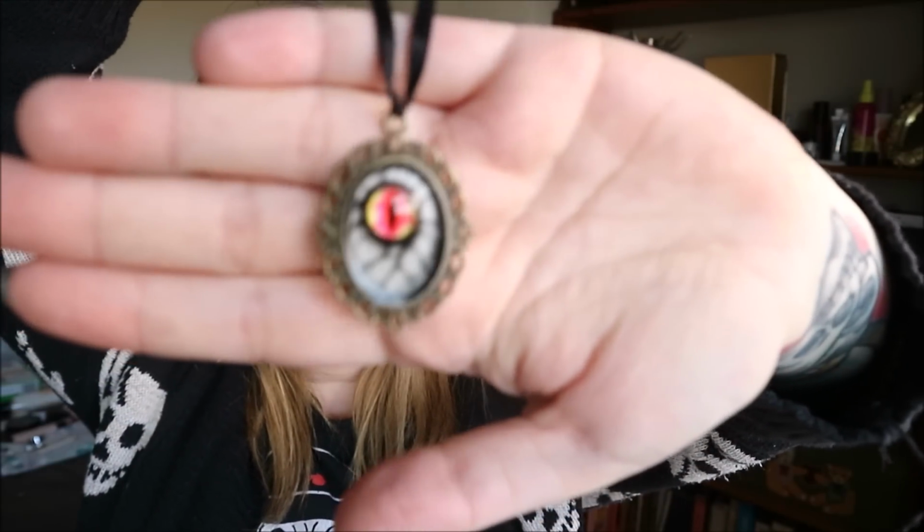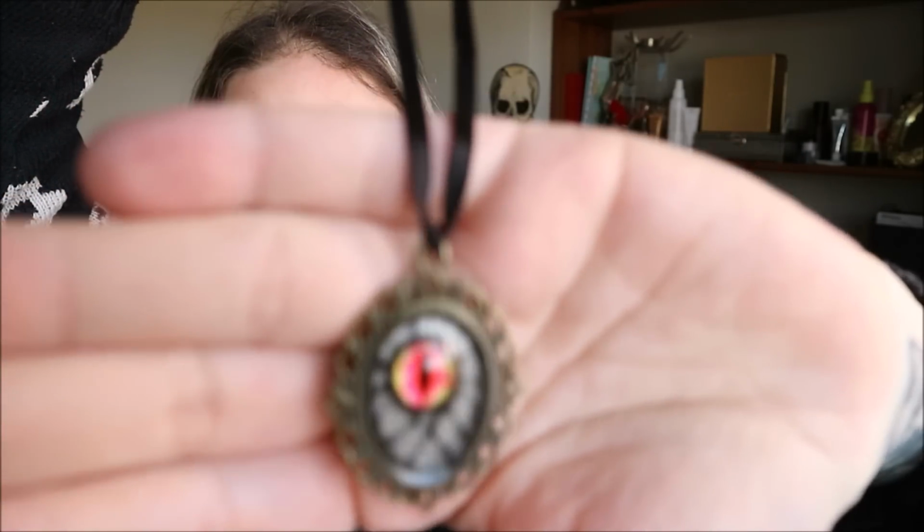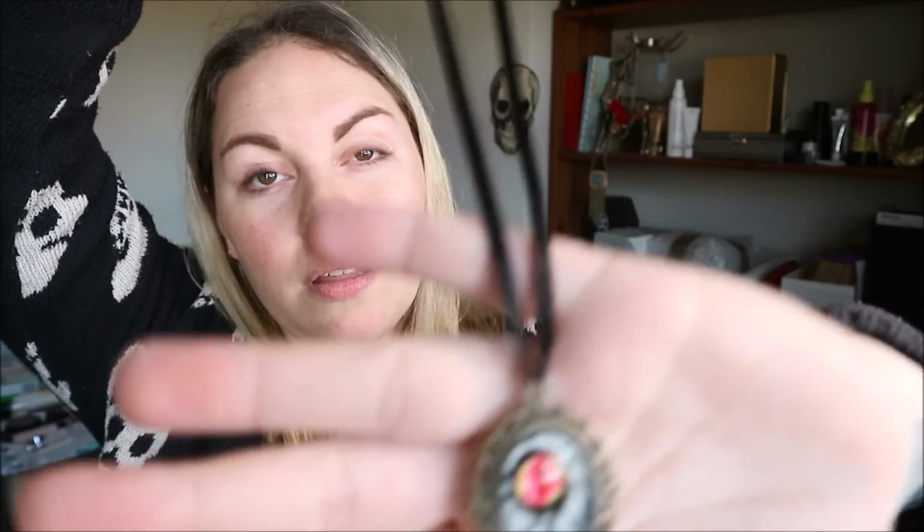Ooh. Yes. What else have we got? This is a mystical creature eye. And this is by, I think this is Roman Pluger, I think. This is another necklace, kind of like a dragon eye necklace. That's really pretty. And then that's just on a ribbon. I like that one. Pretty.